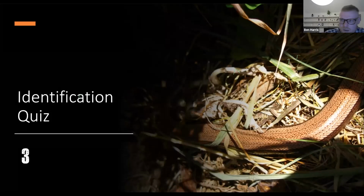Most of you got this as slow worm. A bit more difficult than some of the previous ones we've looked at. You can't see its head, which is a real giveaway when we look at the distinction between the head and the body. With slow worm, there's very little distinction. But you can tell it's slow worm based on its coloration.